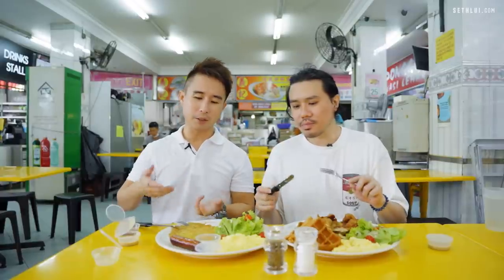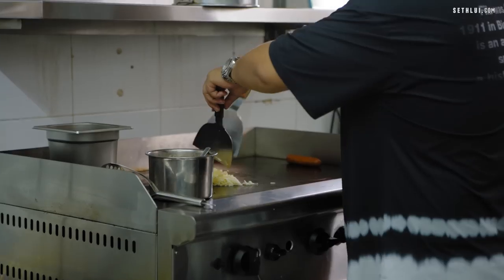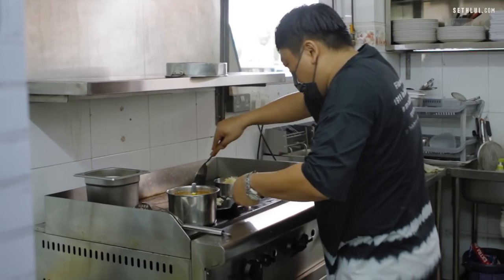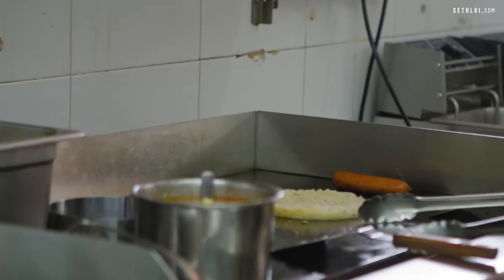So I like it that nowadays you have more options to have rosti, because in the past, I think we only used to go to one place for rosti, right? This one, if I'm not wrong, he was making it from... So normally for us, when we did rosti in the past, we would just use a grater and then just grate the potato. Yeah. Grate it in a bowl of water.